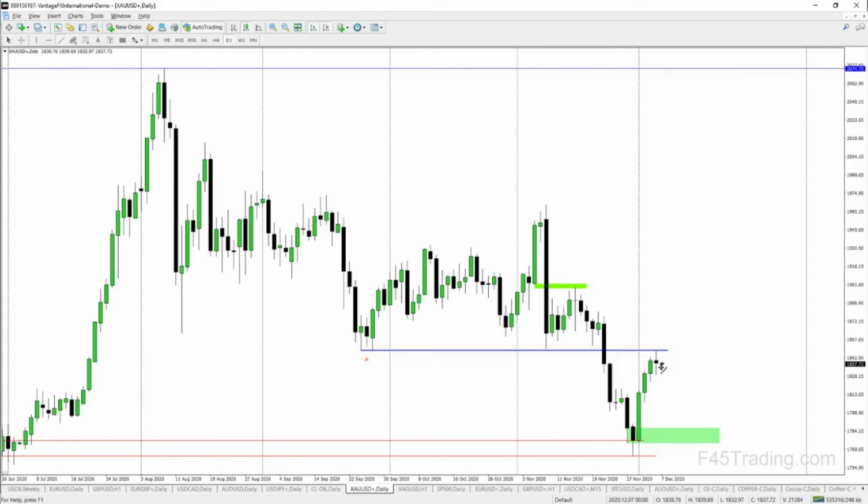We could see them come back down, as I say, retest this area, possibly getting below this low here from last Wednesday of last week. So just keep your eye on that. We could possibly come down and sweep below that low there. But what I don't want to see, like I say, and I'll change this color maybe.